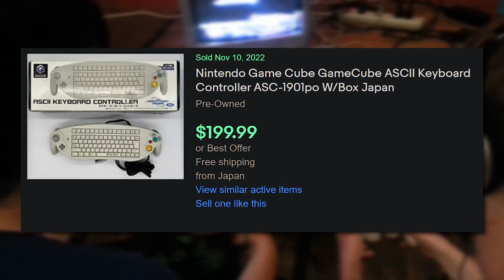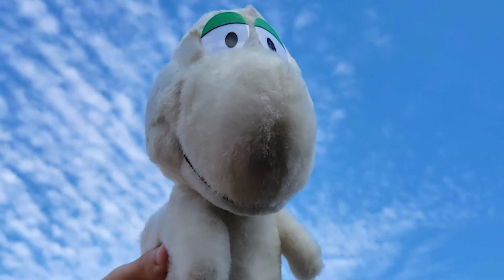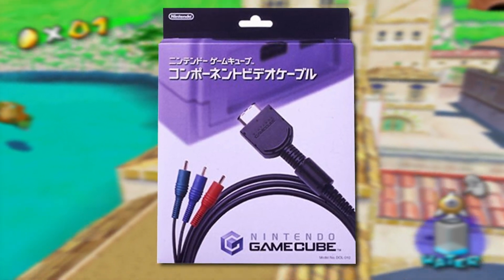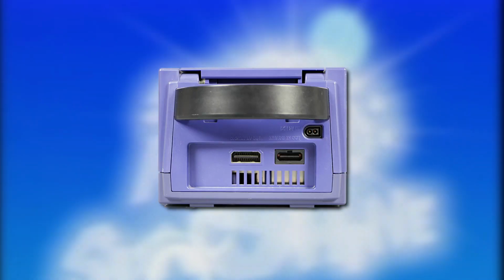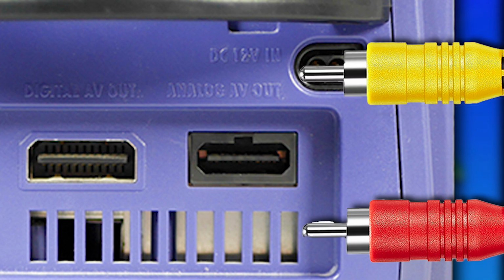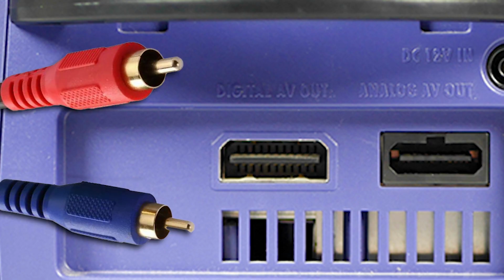And wow, $200? That's a great segue, because if I had an extra $200, I would buy the GameCube component cable. This one kinda hurts. The release of Nintendo's GameCube had its first model loaded with 2 separate video ports on the back, one being for the regular composite cable that everyone is used to seeing, having red, yellow, and white wires, and the other being for the component cable using red, blue, and green wires.